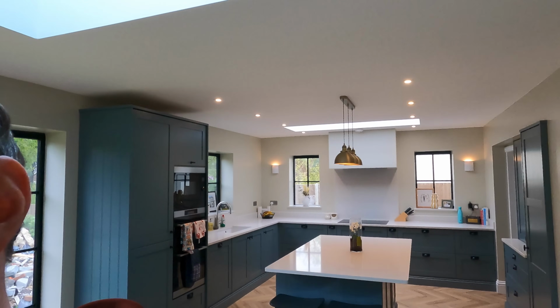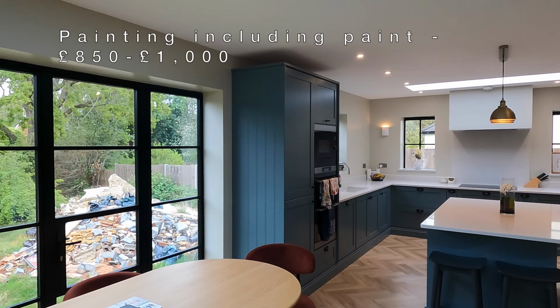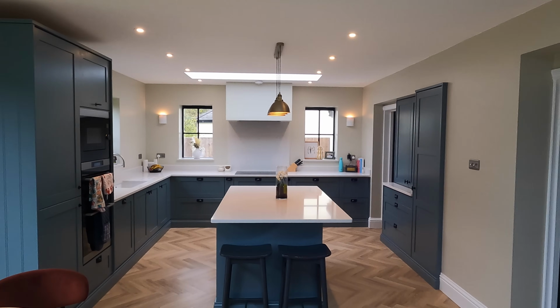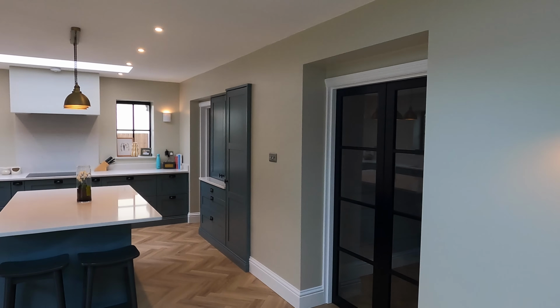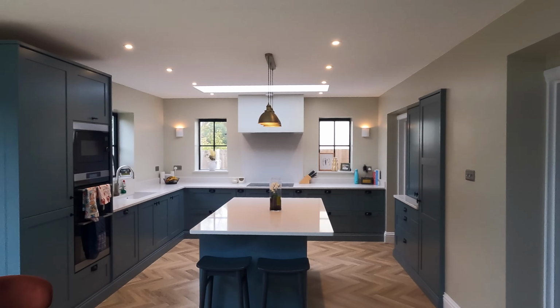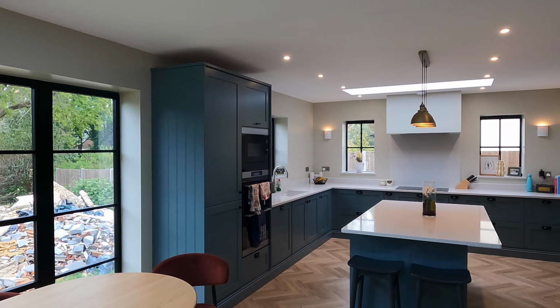You might be able to get it for £1,000 to £1,500 in some areas, but it's probably 2 guys for 3 days. So I would say it would tot up a little bit. Painting, obviously, again, is the same scenario. Although the space is not that big and there's not a massive wall area, you'd be surprised how many days it tots up to. It might be 3 or 4 days coming back just to do odds and sods, and I've allowed £1,000 for the painting and decorating.